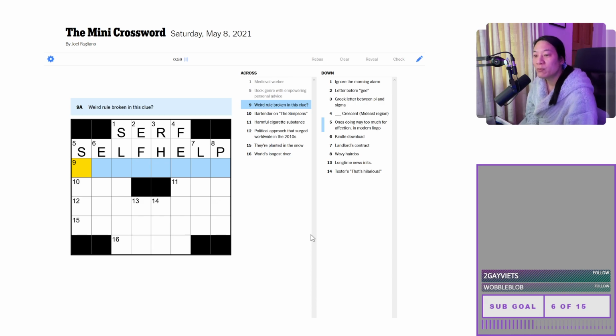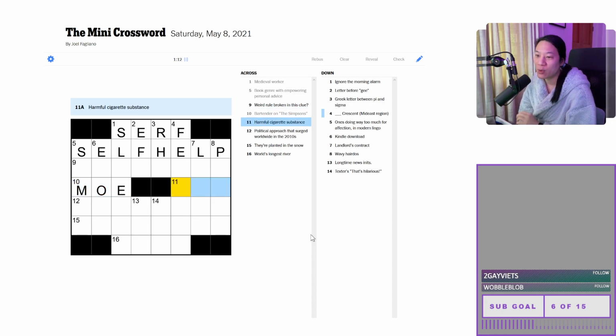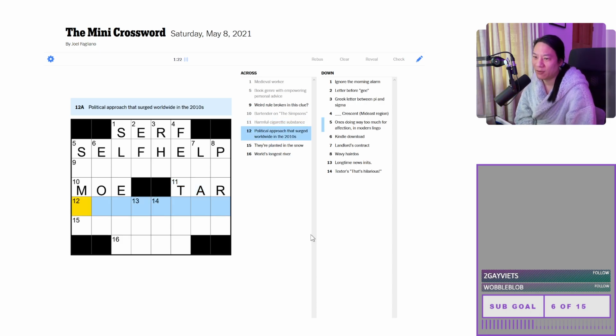Weird rule broken in this clue. Oh, hello. Weird rule broken in this clue. I'm interested in that. Bartender on The Simpsons is Moe. Still remember that from my, I was going to say childhood, but teenage years. Harmful cigarette substance is that tar. I mean, a lot of harmful substances are in cigarettes anyway, but I'm pretty sure tar is the main one.